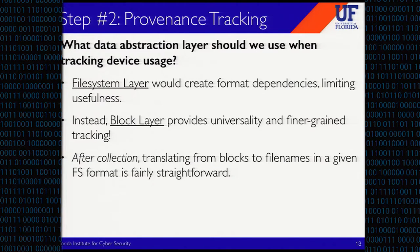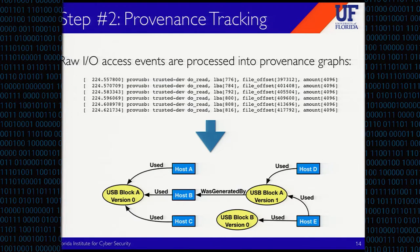So this is how we collect the information. After it's collected, it turns out it's fairly straightforward to translate from blocks, which are a bit obtuse, back to the file names that we can speak intelligently about. So as we're collecting this stream of basic read-write events on board the device, eventually this information is processed into a provenance graph that describes the conclusive holistic history of how this device is being used.